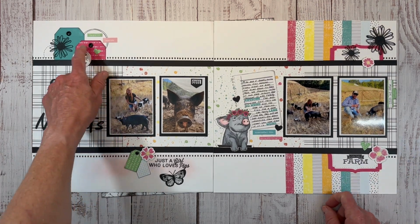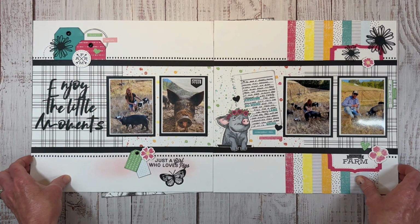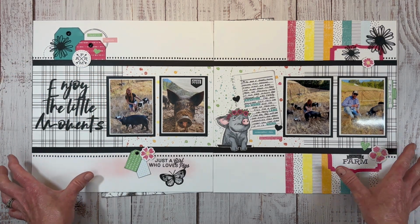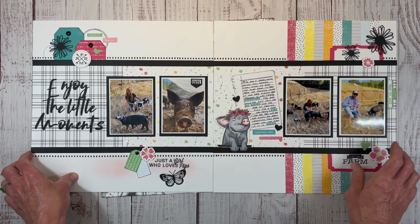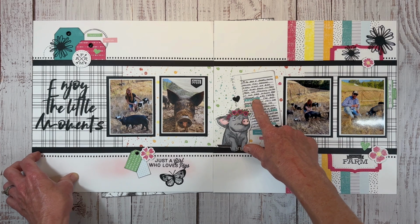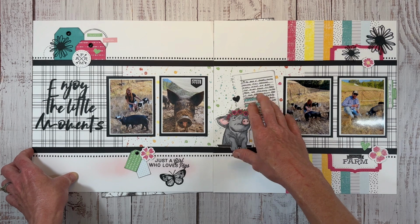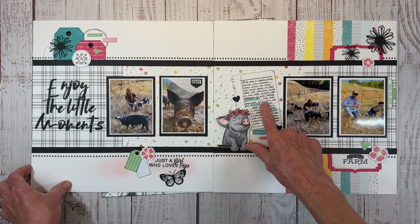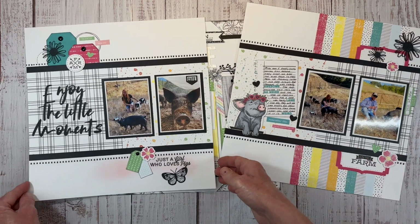Just some simple tags, little stamped images, very simple, but I really thought that this was a fun, unexpected color palette for these pig photos. And then I used the stamp set to add to the journaling and highlight the words. There were some words on the stamp set and I just worked those in, and I thought that was a really fun way to document the day.